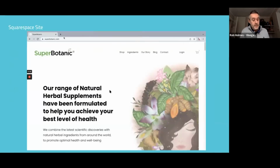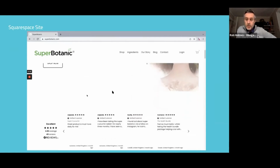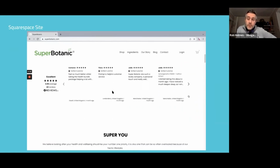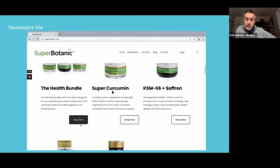So this is another website we've done. This is built on Squarespace. This shows the Squarespace platform. Again, it's a shopping site, and Squarespace is more of a brochure sort of site rather than an actual shopping thing, although it has a shop feature and it works very well.